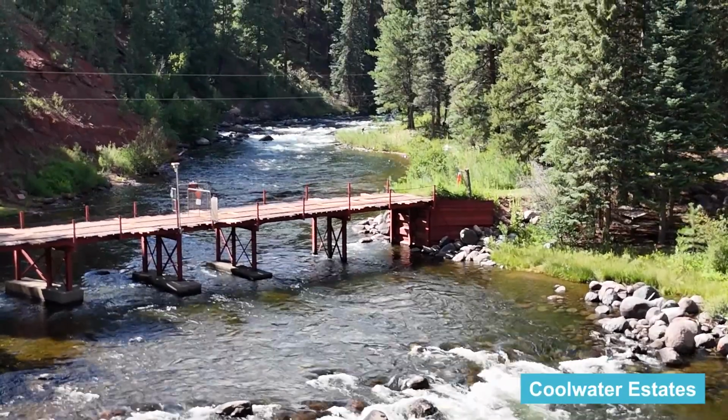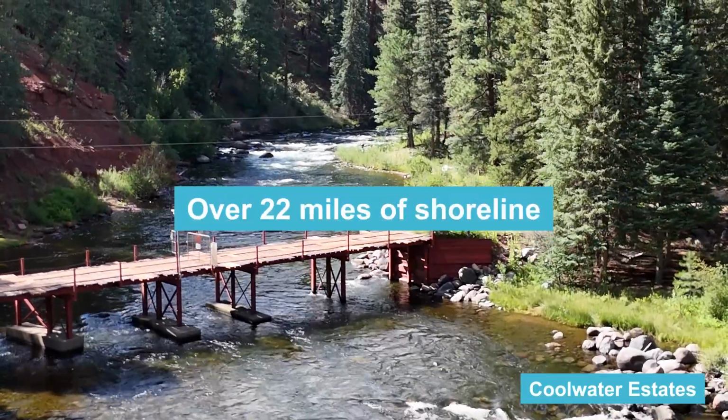Now, I would go closer to the water, but all the homes are right on the water, and obviously I don't want to go onto their private properties. And this subdivision has over 22 miles worth of shoreline. Really, really cool. It continues up that direction and comes down this way. It's kind of cool because you drive in this way and around the corner and down into the subdivision, and when you're driving in, you don't expect that you're close to the river. So it's kind of unassuming, if you will.